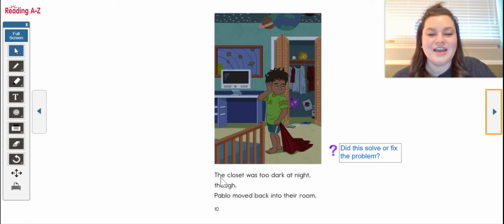Let's read. The closet was too dark at night, though. Pablo moved back into their room. So Pablo tried to solve the problem, didn't he? He tried to sleep in the closet. I want you to stop and think, did this solve or fix the problem? Pause the video and turn and talk with a parent or sibling to discuss, did this solve Pablo's problem?